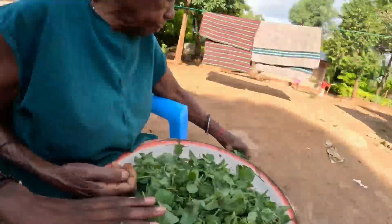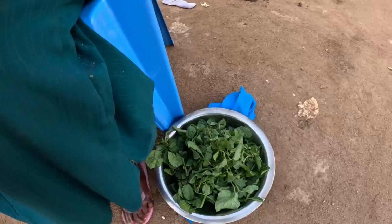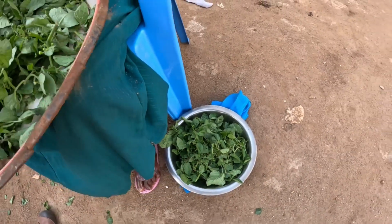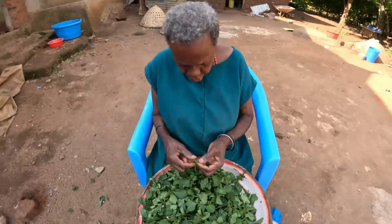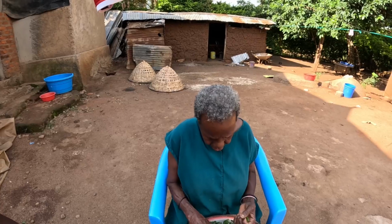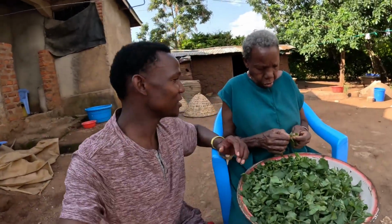So my granny, she's preparing this, and this is how we do it. So she removed it from this side. Now this is the end product, baby. Now it's becoming good. So this is good now. So will we cook them? Yes, we'll cook them. Or we will eat them like that.